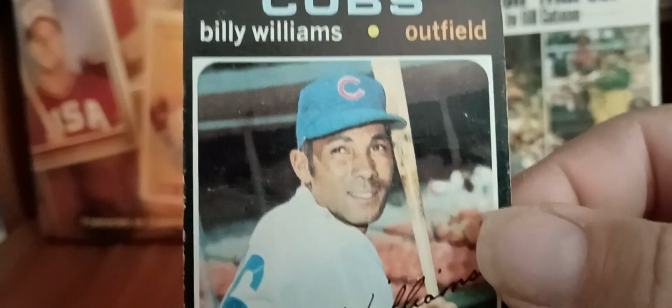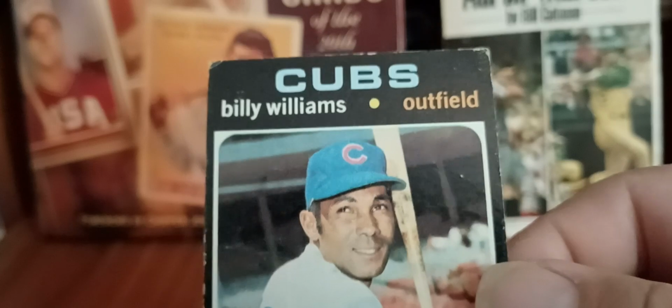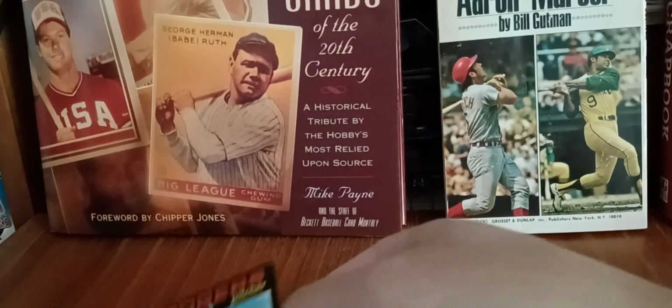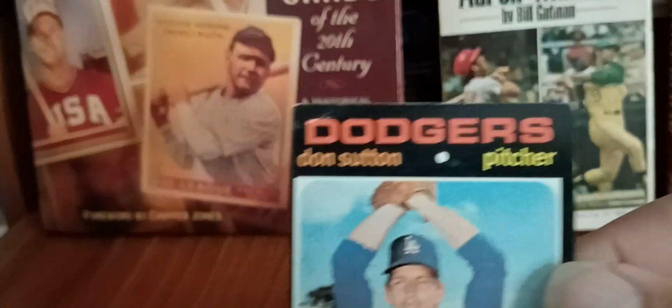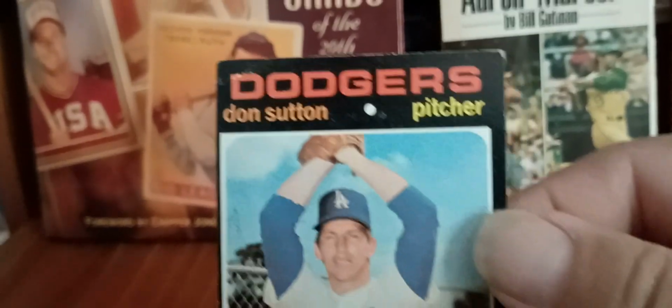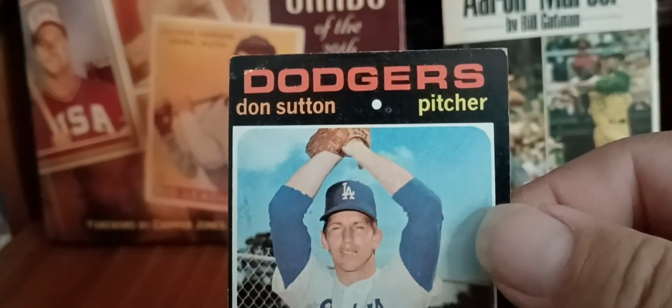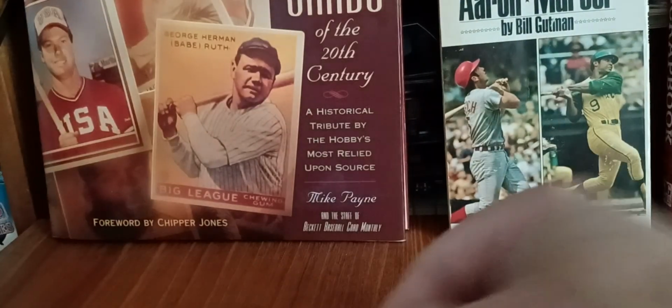Billy Williams. There's that innocent, sweet pose, smile. Too bad he played for the Cubs. Stunk all those years. Blew it in 1969. Don Sutton. Rest in peace. Just recently passed away. Joe Torre.